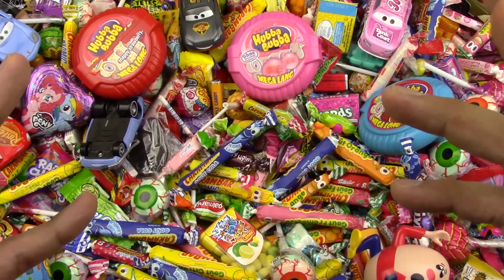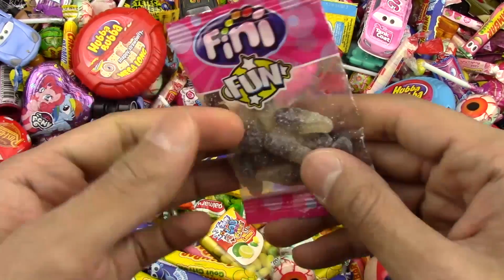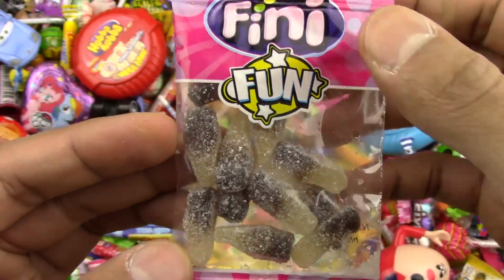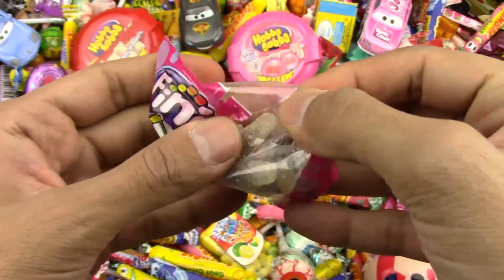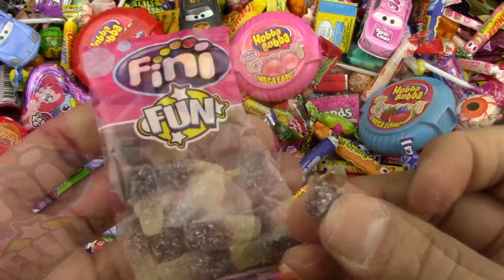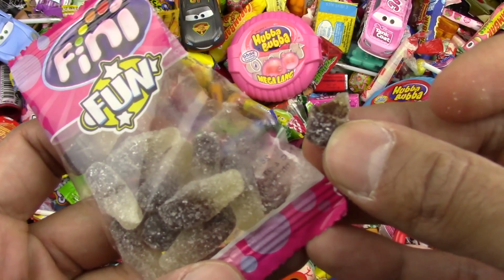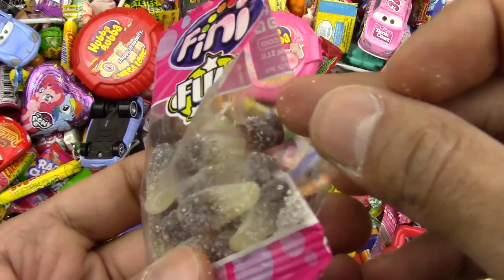It's such a yummy episode. It's still a lot of candy in here. Let's try one of the candies. The fun little mini colas. Let's open them up. Wow, what a cute little mini bottle. It's so, so yummy. It's so chewy. It's so, so tasty. Yummy party.